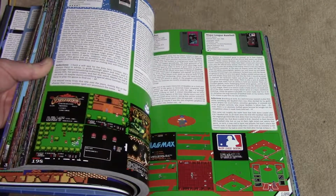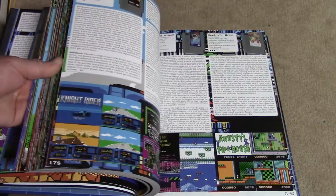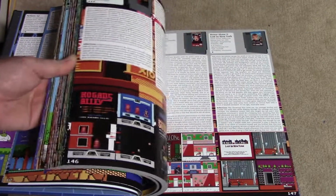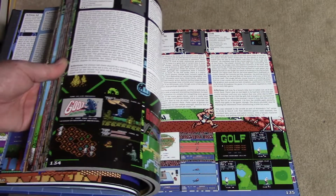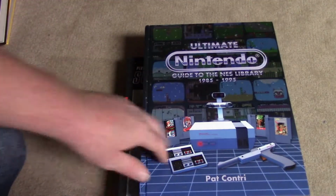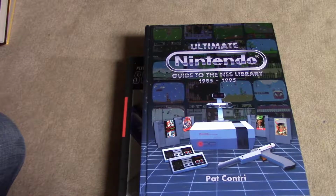and just having artwork of the games is awesome, because you can find any game that you ever heard of. It should be in here, unless it's like a Japanese game or something. But if it was in North America, it's in here. So cool stuff, definitely cool stuff. Highly recommend that book, by the way, especially if you collect NES games. You definitely would like to pick that up.